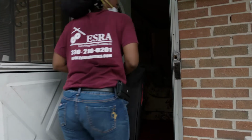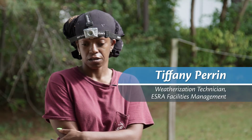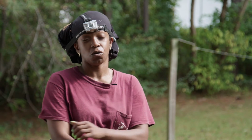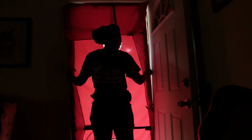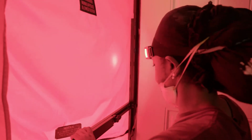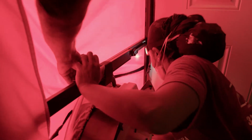I have a 16-year background in construction as a residential carpenter. And I got into weatherization because I wanted to see more of the benefits of sealing a home and really understanding the whole home as a whole. It actually makes me a better carpenter. It helps me, because a carpenter is a joiner. So as a joiner, and you're doing this weatherization, you're learning how to more properly join and why it's so important to be so sealed and so tight and so right.